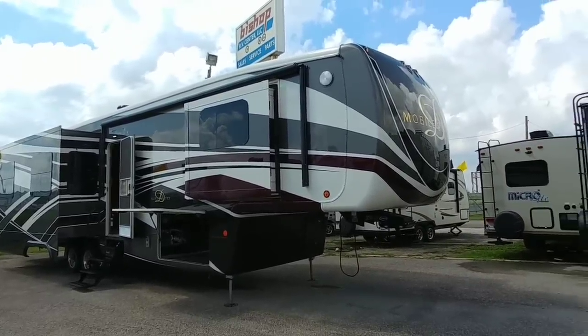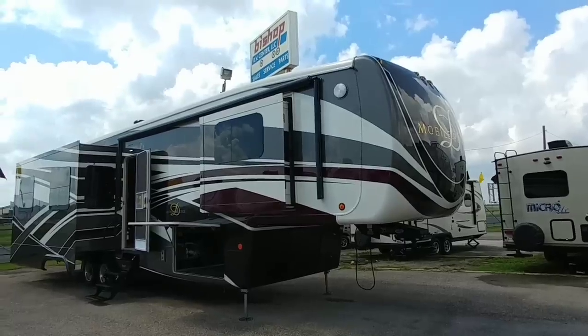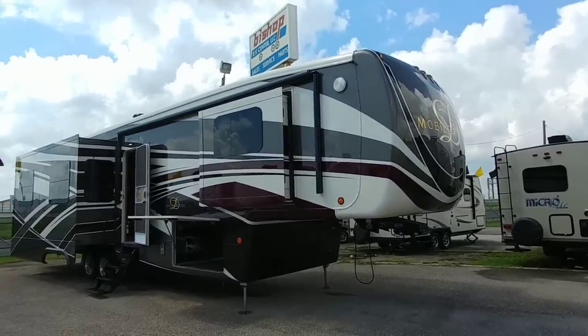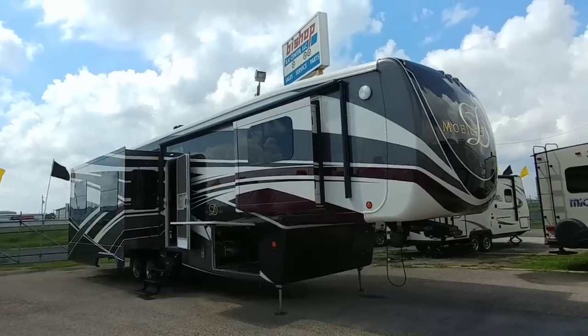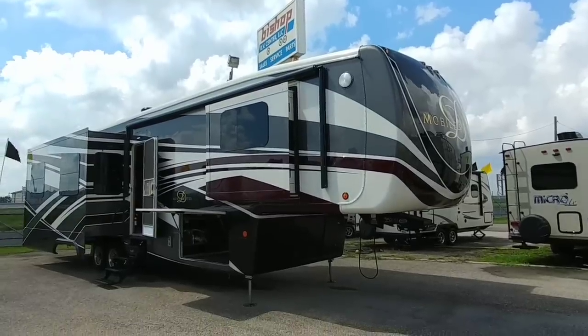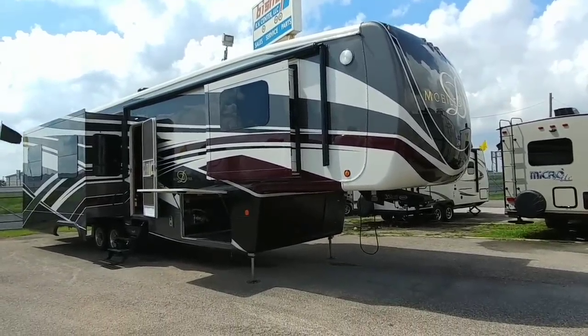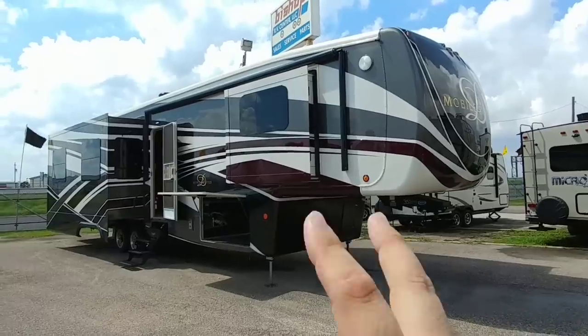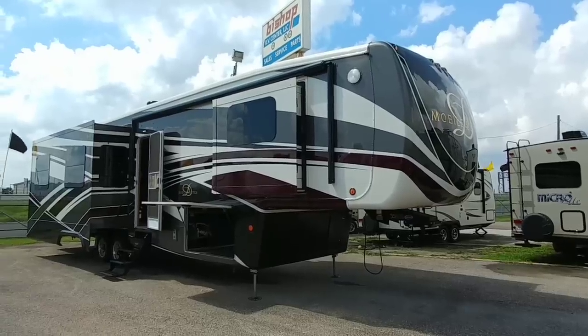If you get a Ram 3500 with the right package, a GM, whether it's a Chevy or a GMC, or a Ford with the right package, you generally want to have a truck that has a max tow capacity of around 26 to 30,000 pounds to tow one of these reliably and safely, and more importantly, to stop it. This does have disc brakes on it, but just as important as having a trailer with a great braking system is having a truck with an adequate braking system to stop it.